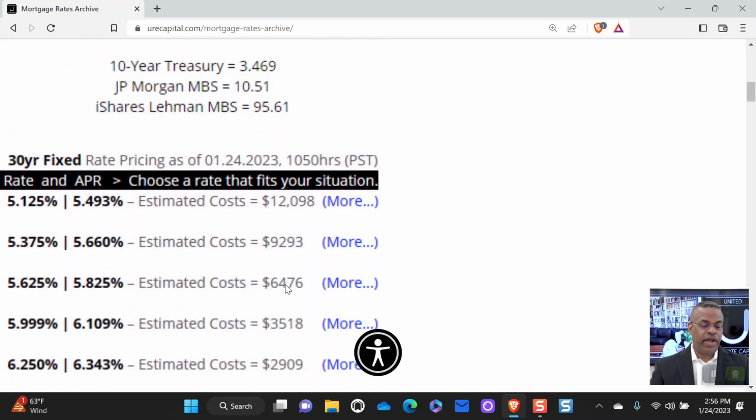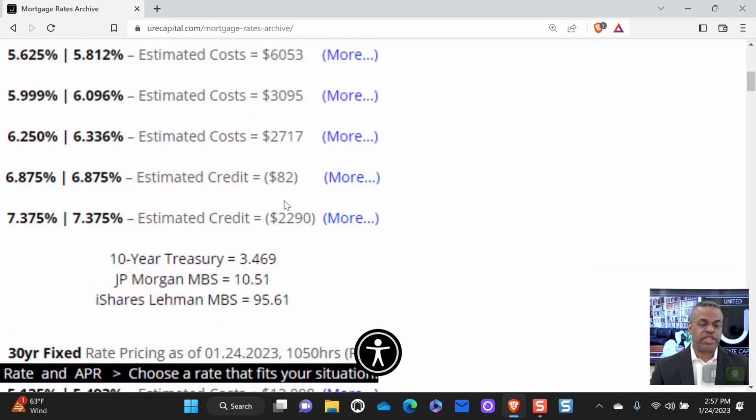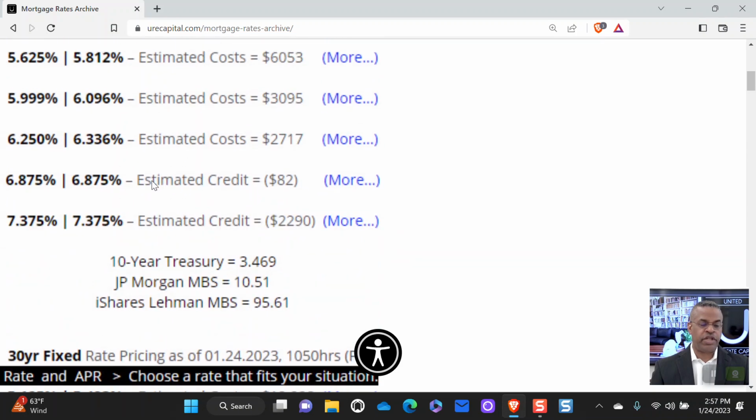$2,290. However, if you go just below that to the 6.875 rate with its 6.885 APR, which indicates there's a tiny amount of fees in there. But we also list the fees in addition to showing you the APR. The APR, just a quick reminder, is a representation of fees added into the loan. Let's look at this 293. So just a tiny bit of cost, 293. That includes all of the third-party fees, all of the lender's fees. That includes appraisal estimate also. So 293. Now look at the 6.875 as of a half hour or 40 minutes ago.